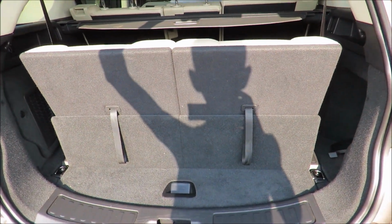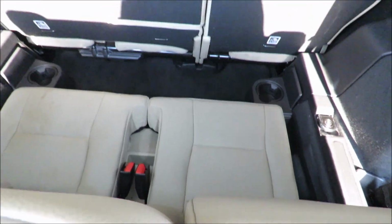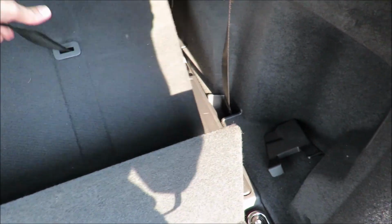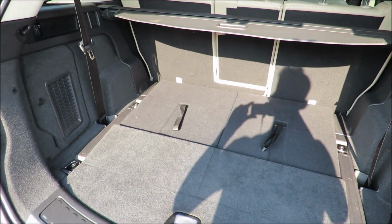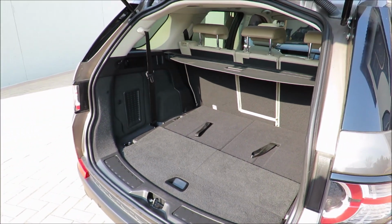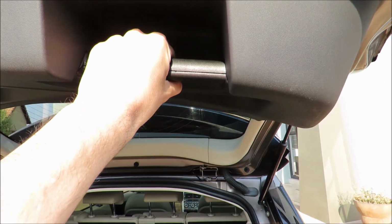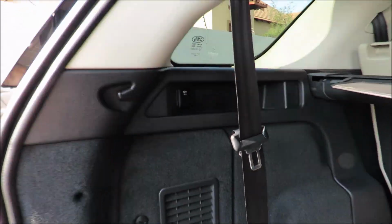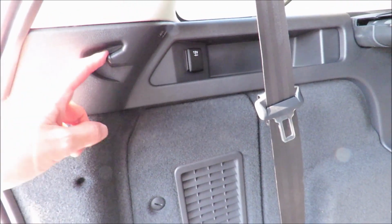Tailgate's not electric. These seats are actually quite dirty. I think somebody had a dog in here. So if we want to put them down, pull that, push it forward. And there we go. Easy peasy. Some real nice cargo space in there. We have a grab handle over here, nice and chunky, and a 12-volt socket in the back as well. Some really nice, thoughtful things they've thought of.